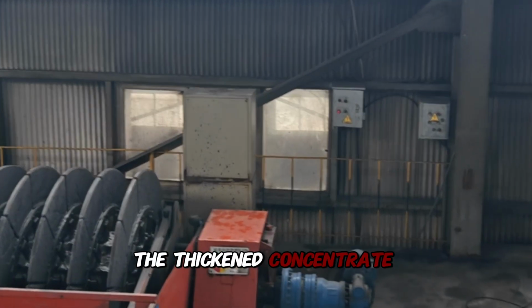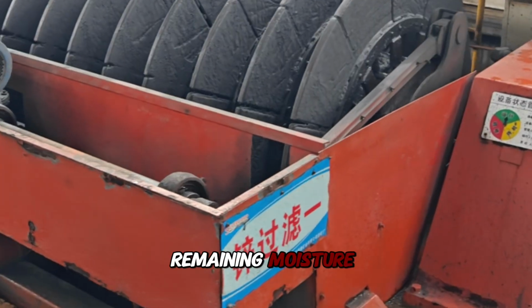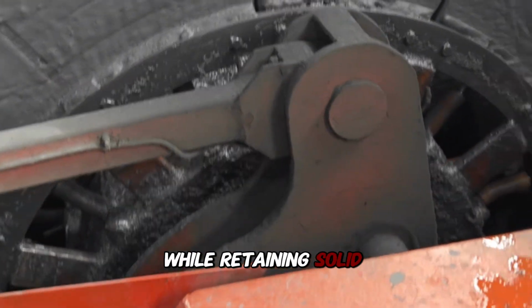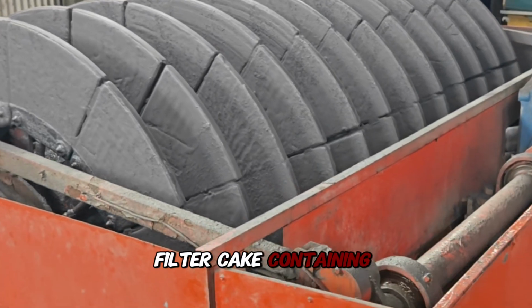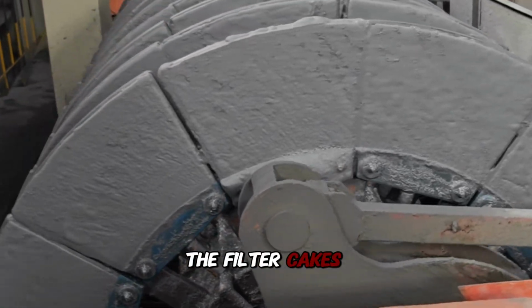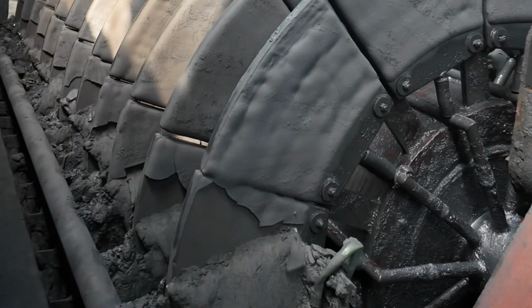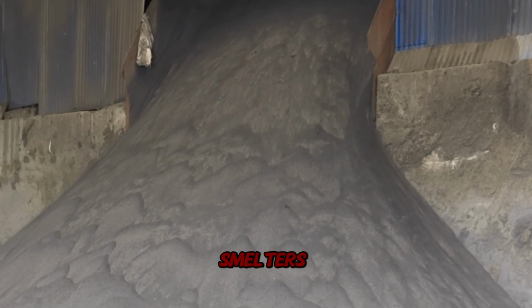The thickened concentrate is pumped to the ceramic filter, where vacuum suction removes nearly all remaining moisture. Fine ceramic plates act like ultra-tight sieves, pulling water through microscopic pores while retaining solid mineral particles on the surface. The result is a clean, compact filter cake containing over 90% solids. Once fully dewatered, the filter cakes are scraped off the ceramic plates. The final concentrate product falls by gravity into the concentrate storage area. From here, the concentrate is stockpiled, waiting to be purchased and picked up by local smelters.